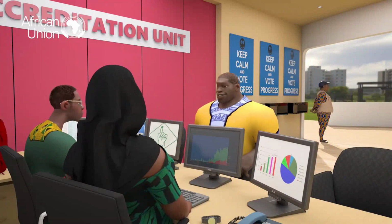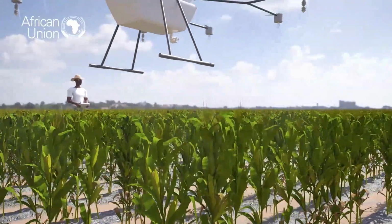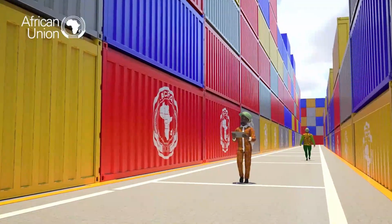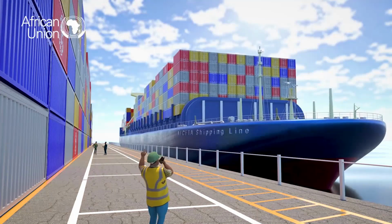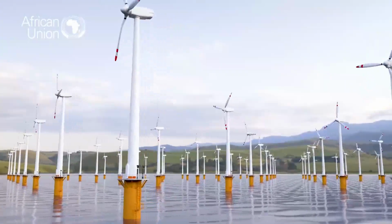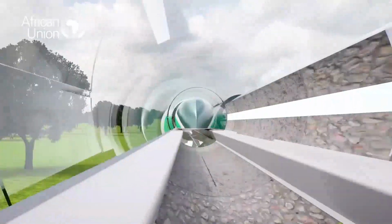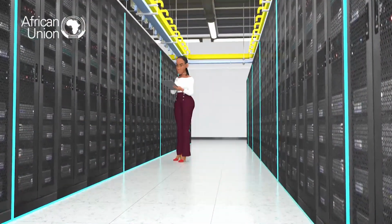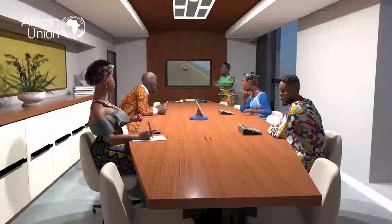Modern agriculture that leads to food security, improved productivity and production. Development of a blue ocean economy for accelerated economic growth. Protection of our environment and natural resources and the growth of renewable energy sources. Building world-class infrastructure across the continent. Establishment of functional and capable institutions supported by transformative leadership.